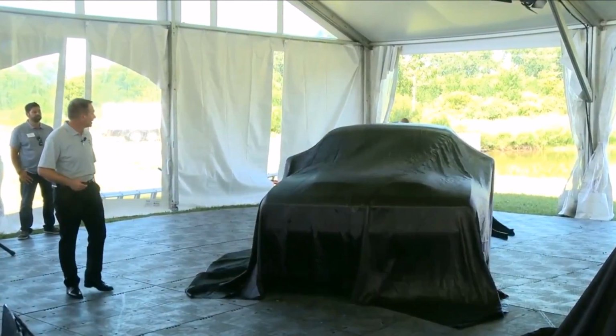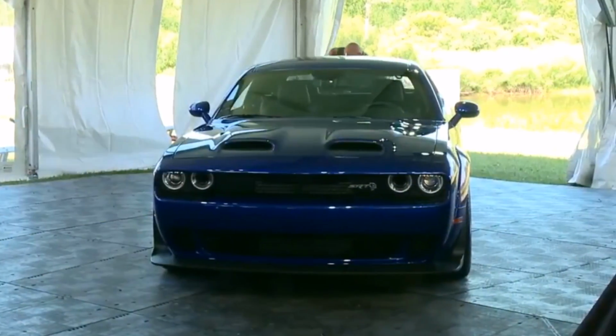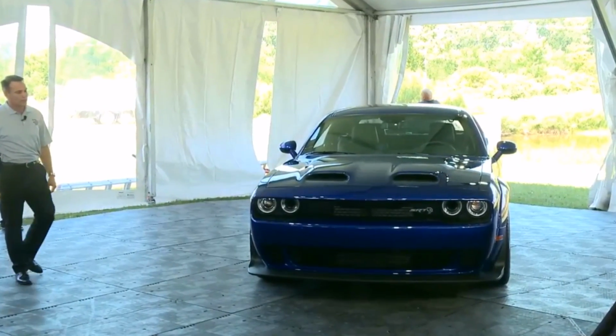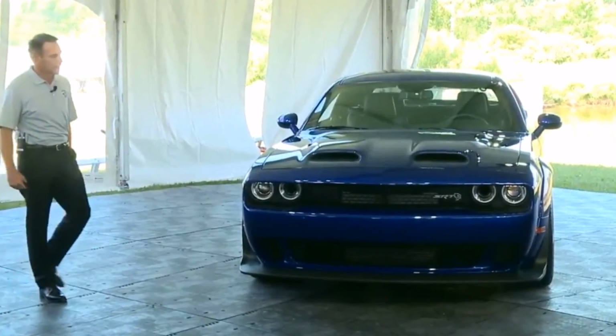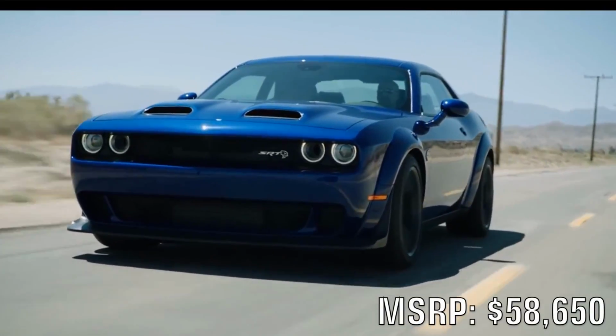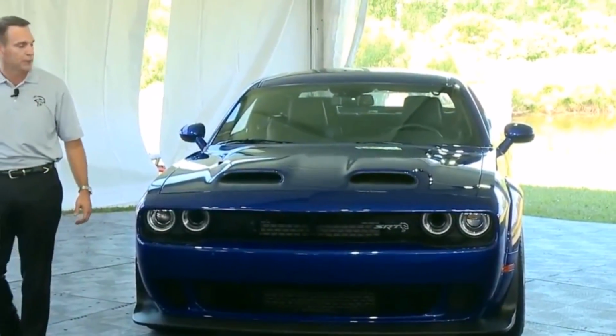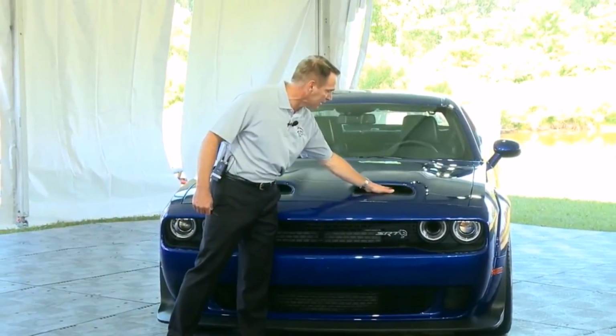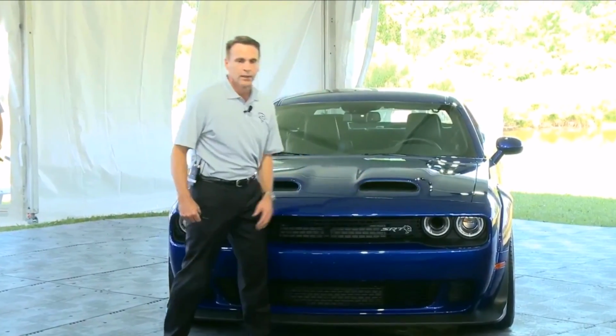The next model up was the refreshed Hellcat. We'd actually seen this model before in a teaser image, but now it was officially revealed and they were going to give us all the information on it. The biggest change is the new hood. It has what looks like 2 nostrils or snorkels. Now at first it looks a little bit strange, but if you look back to Dodge's history, you can see this style of hood on their cars from the 70s. So they wanted to pay tribute to that by including it on the new model.